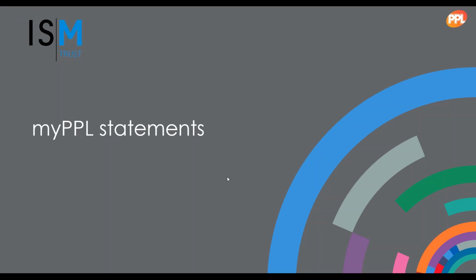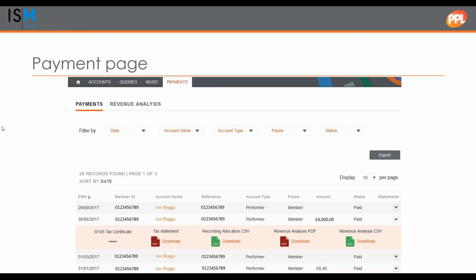Turning from that, we're going to have a quick recap of the statements that are available to you on myPPL as a PPL member. So if you're logged in to your own account, as you know, you can look at your repertoire, which we've done. You can make claims and ensure that you're properly listed on everything. And you can also look at your payments. You can download statements and a tax certificate for each payment, and a recording allocation spreadsheet, which you'll see there, the green rectangle. That itemises your recordings and the total amount of money each has received in the UK.